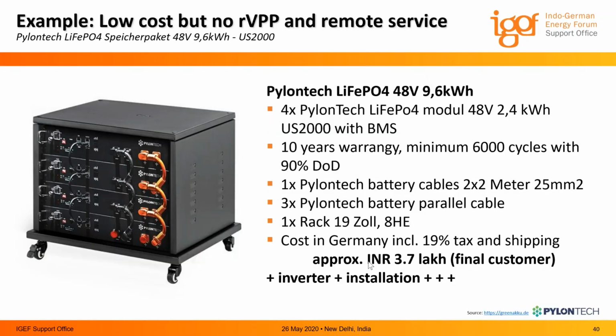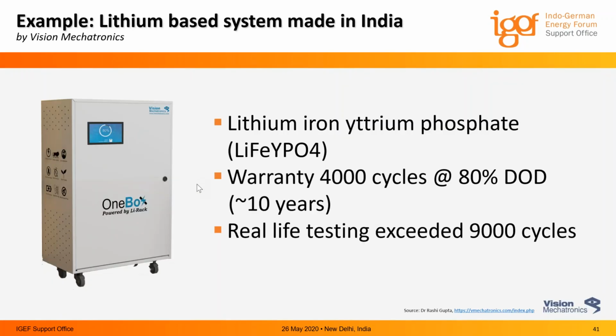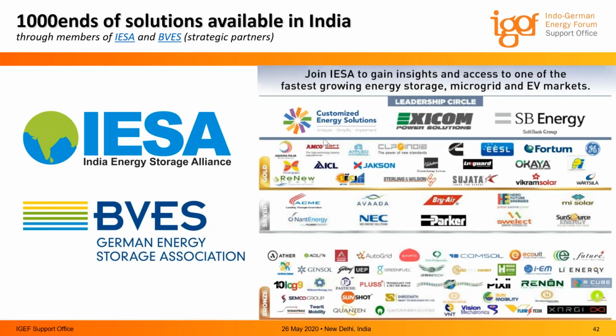There are also cheaper systems. That's just an example. We put the link here. That's a website where clients in Germany can just order. They are selling a 9.6 kilowatt hour system for 3.7 lakh, and it's already with the battery management system, 6,000 cycles, but also lithium iron, as you can see, and all the cables, whatever you need, tax already included, and shipping also included. But you would need the inverter and still the installation if you don't do it yourself. There are systems from India. I think Vision Mechatronics is a member, but definitely you have a lot more members, which I guess offer thousands of solutions here in India.